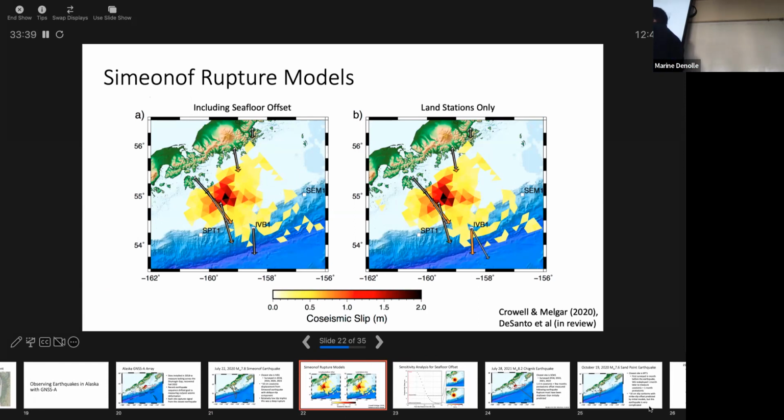And the interesting thing to note is that a lot of this slip in the previous model, like this, is kind of background noise and such. And there's a fair bit less of it in the model with the seafloor offset, especially in the immediate surrounding region of the seafloor site. Otherwise, not much of the rupture has changed because this was primarily a deep rupture.